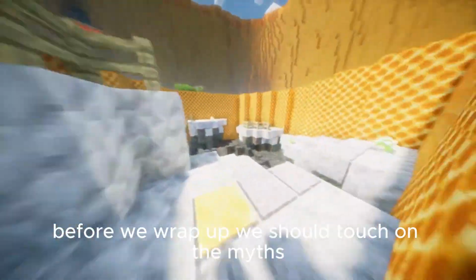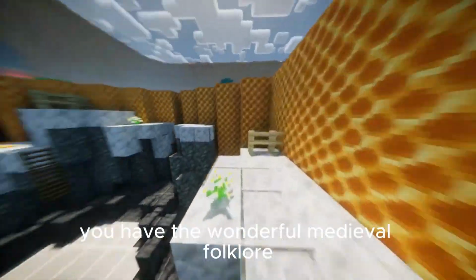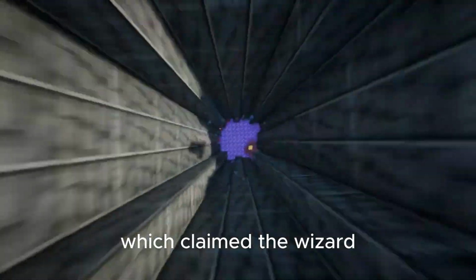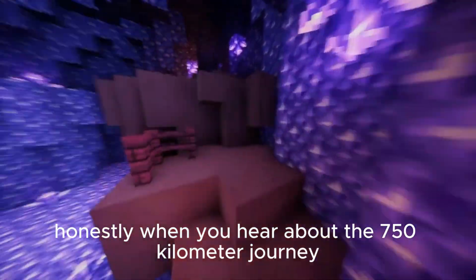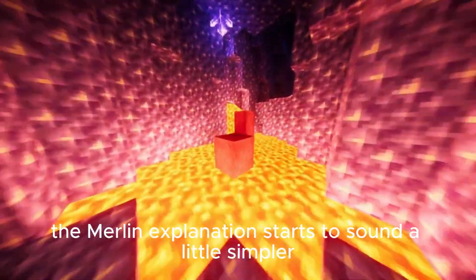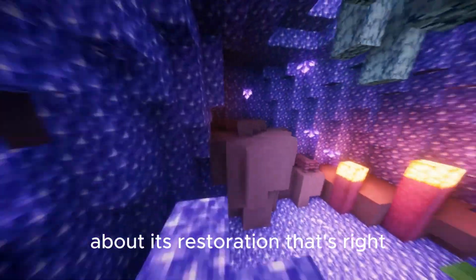Before we wrap up, we should touch on the myths and the modern controversies. Right. On the myth side, you have the wonderful medieval folklore from Geoffrey of Monmouth in the 12th century, which claimed the wizard Merlin magically transported the stones from Ireland. Honestly, when you hear about the 750-kilometer journey for the altar stone, the Merlin explanation starts to sound a little simpler. But the modern history is filled with controversy about its restoration.